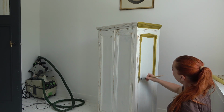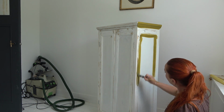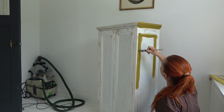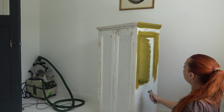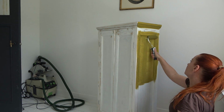I definitely need to paint 2 coats of this color before we can see how it is really going to look, because the coverage of this paint is not amazing. Maybe it is because of the color, because I use this brand often and usually the coverage is a lot better than this.